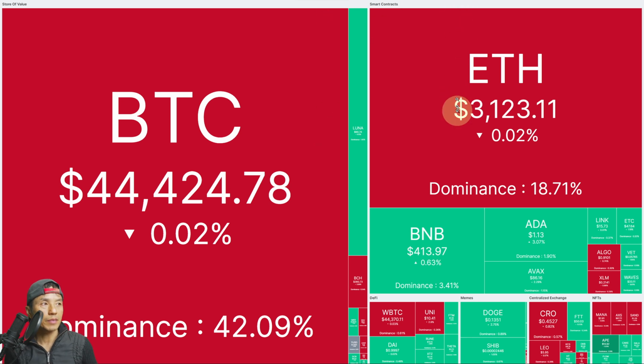Before we dive into Bitcoin, let's take a look at the crypto heat map here. Bitcoin right now is currently at 44.4k. Dominance is 42.09. Ethereum 3.1k. Dominance 18.71. Ethereum has been pretty dominant in the upper range of the 18% here. Luna, it's back up at $90.74. ADA, it's up 3.07 at $1.13. BNB, $413.97, up 0.63%. Overall, a mixed bag here. AVAX is 86.616, up 2.29%. So, mixed bag. Some reds and some greens.